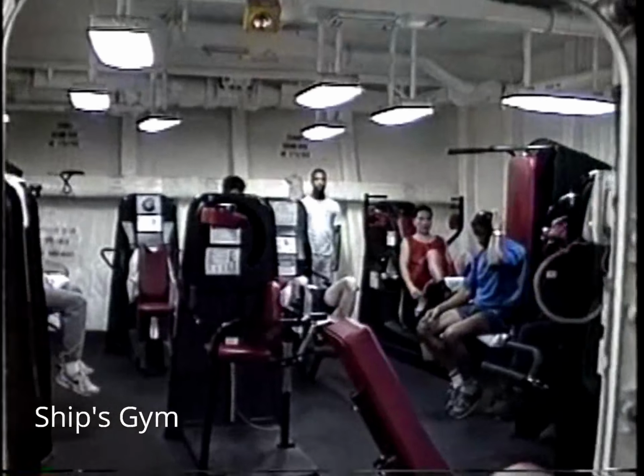Nautilus weight room. Howdy, gentlemen. This is it. This is about all the workout facilities we got on the boat. Kind of a drag, huh? You gotta wait in line for everything. But you get used to waiting in line.